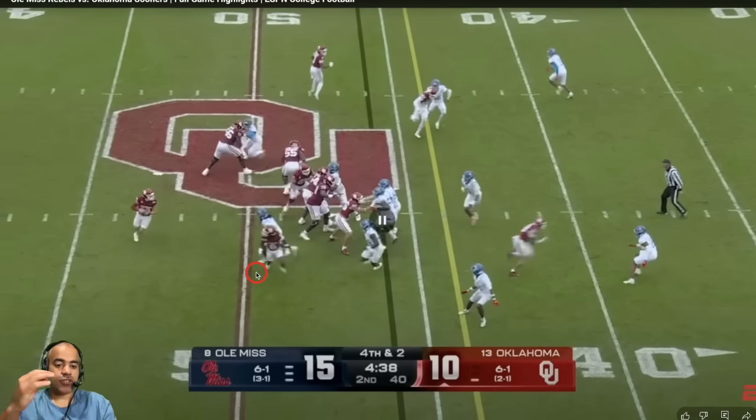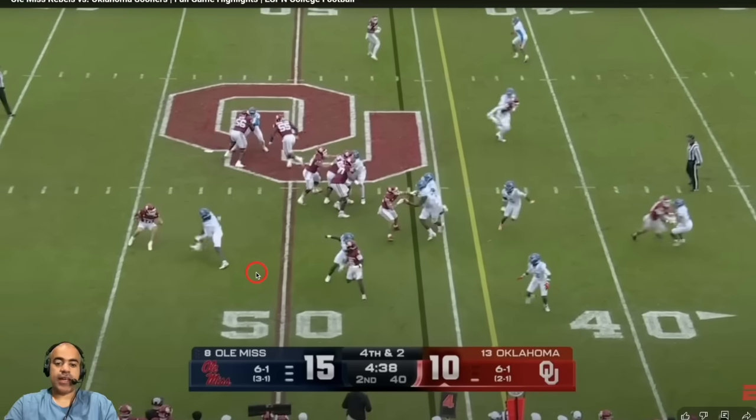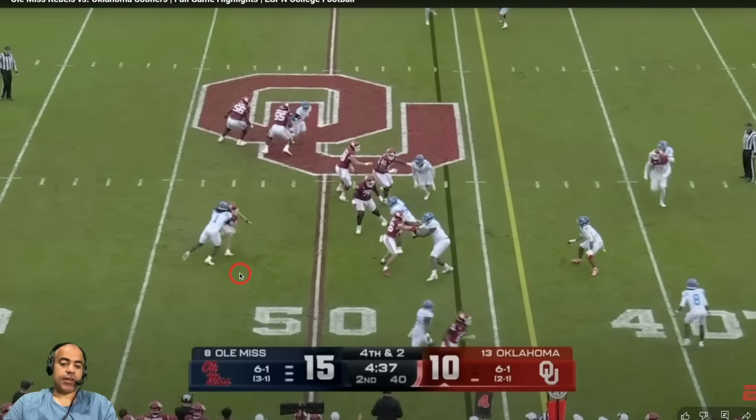Okay, so this play is starting to get sniffed out. Oklahoma's won games with it. Alabama's won games with it. Georgia's won games running this play. It's a really difficult play to stop, but Ole Miss has figured it out.